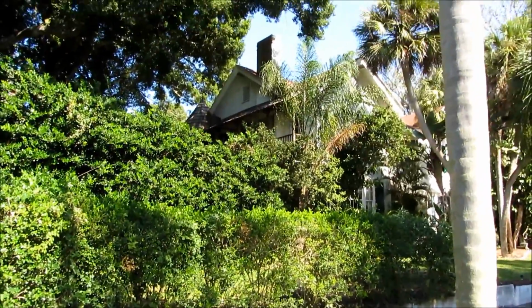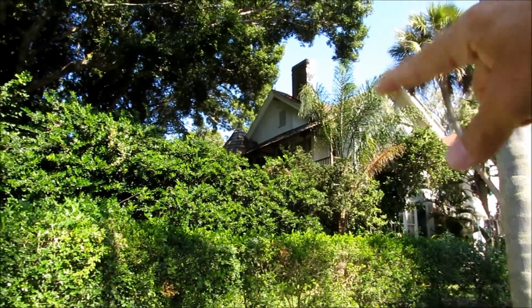We'll back up here just a little bit so you can see a little bit more of the second story. Yeah, he's personally done some renovation and put a porch on, or like a balcony on and stuff. Fantastic house. I think this is going to do it for our little weird and wacky house tour.